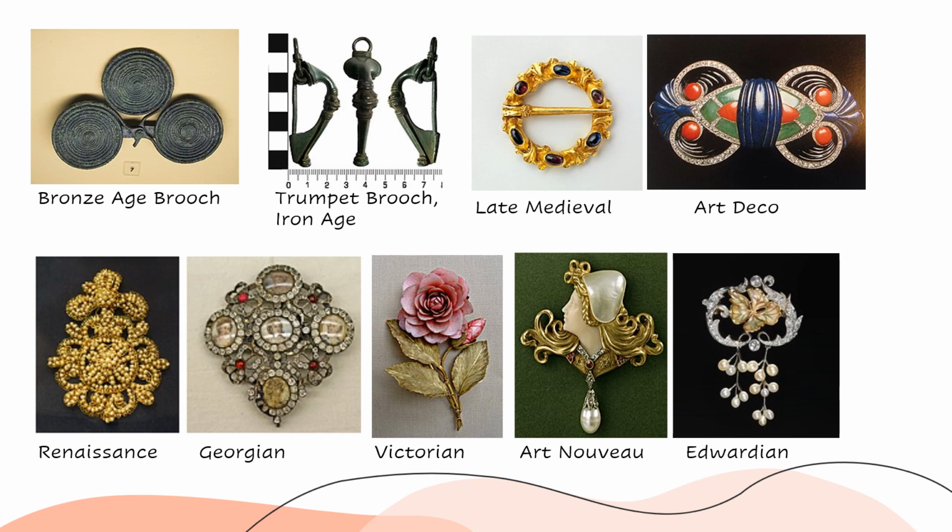Inscriptions of love, friendship, and faith were typically a feature of rings and brooches of this period. The heart-shaped brooch was a very popular gift between lovers or friends.